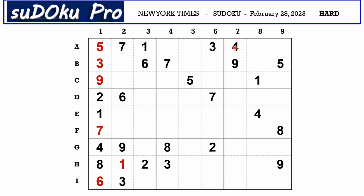This 4 from column 7 and this 4 from column 8 block these two columns. So 4 goes in one of these two cells. We have this 4 from G row blocking here. So 4 goes here in I9.